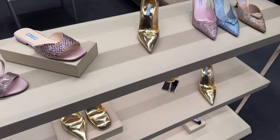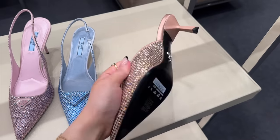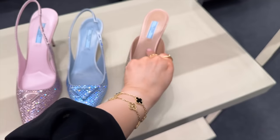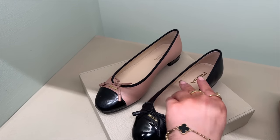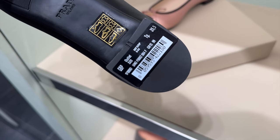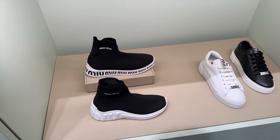Oh my god guys, I can't believe they have these. They're quite recent, aren't they? And they're quite reduced as well, like the baby blue. Here are the classic ballerinas. $320. I love the Miu Miu sneakers, very classic.